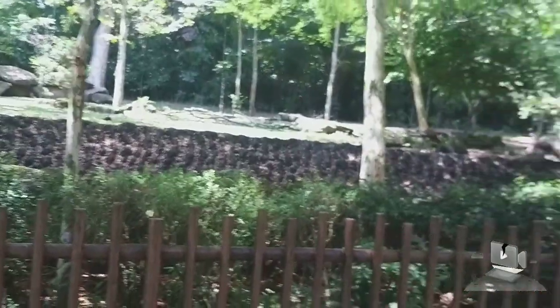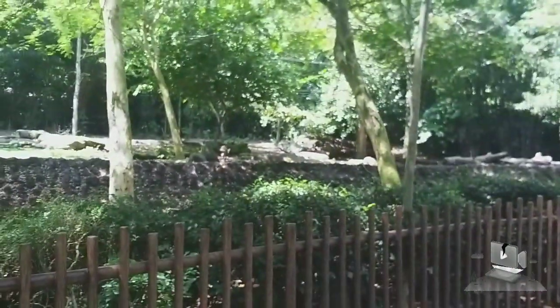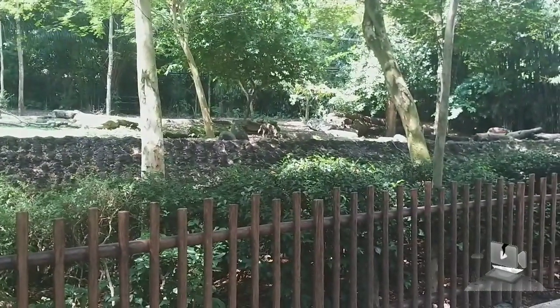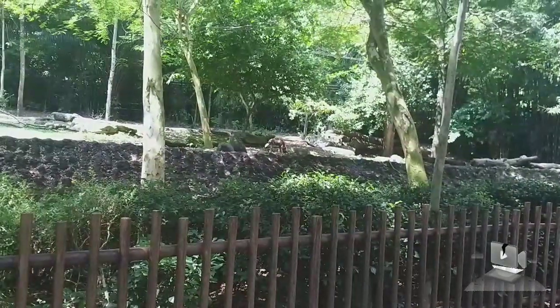So even if we don't know what we're seeing here, we almost know it already because they put everything in here, right? It's like the scientific name.